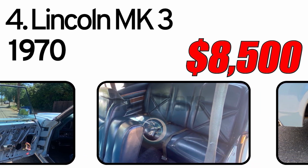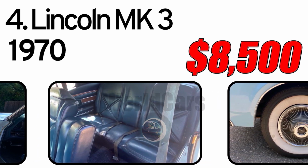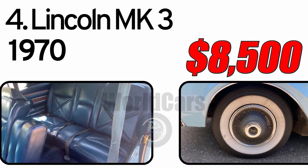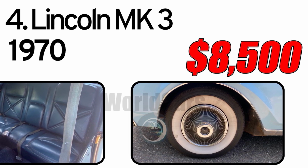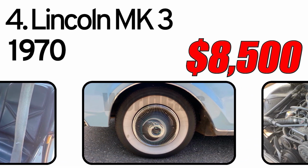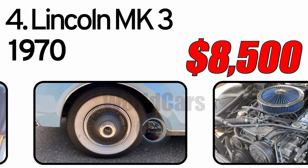Selling points: iconic 1970s luxury and design, a true classic, powerful V8 engine providing a thrilling driving experience. Wide white walls and stylish rims enhancing its classic appeal. Straight and largely rust-free body preserving its vintage charm.